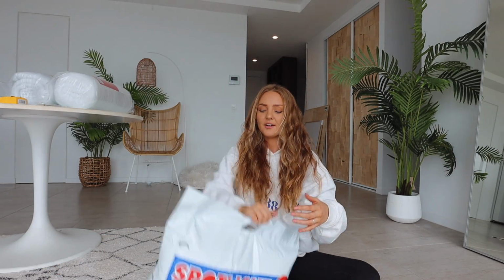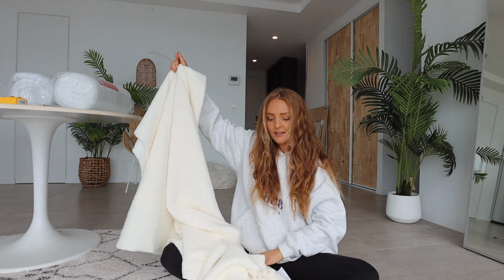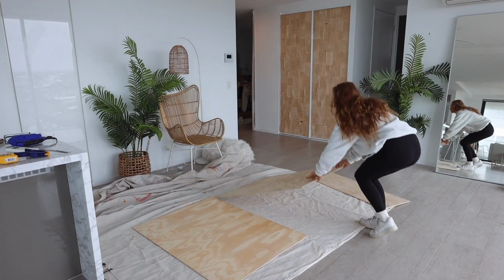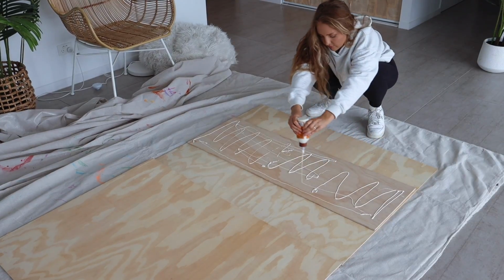This is my first time seeing the boucle fabric that I bought for this, so if it sucks, gonna have to go with it anyway. Wait, it's actually pretty cute. It could be slightly more beige, but at this point, happy that it arrived. I'm not even gonna take credit for this DIY, guys. Kane came up with this whole thing. I just told him what I wanted.